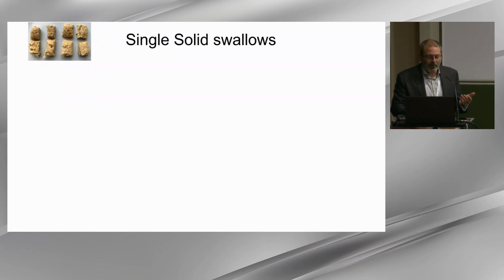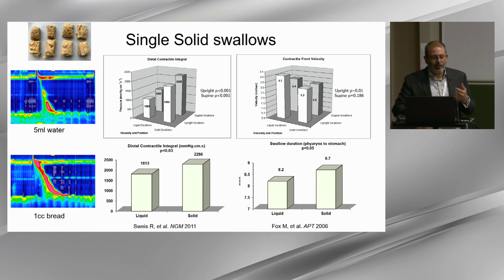What about single solid swallows? I mean, that's very easy. You swallow a piece of bread. And we know from our studies and other people's studies that as you go from water swallows to solid swallows, distal contractile integral tends to increase, the contractile front velocity tends to slow down, and the duration of swallow tends to prolong. We know this, and we see this repeatedly.